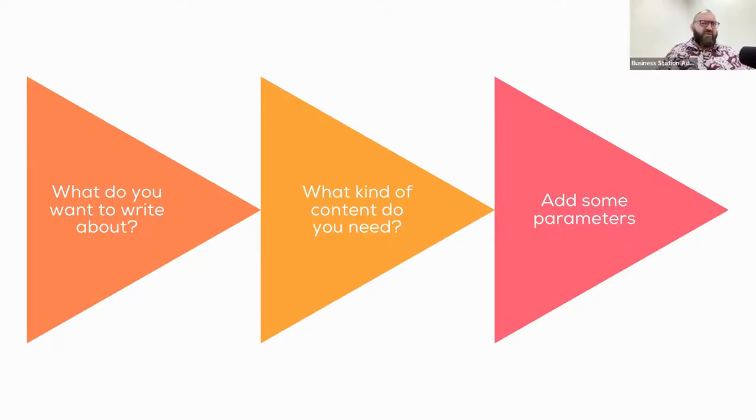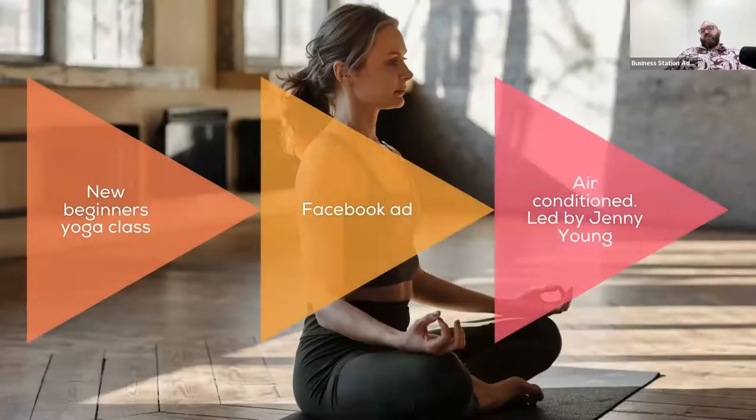They might be a little too technical, or you might want to make them less technical so they're super simple to read. So an example would be, let's just say I'm a yoga studio. And in that yoga studio, we've just got a brand new beginner's yoga class. This new beginner's yoga class, we want to advertise through Facebook. So we decide we want a Facebook ad written about this particular new beginner's yoga class.